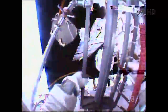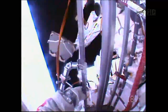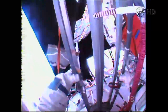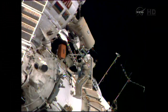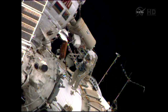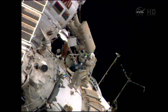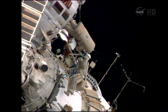But my display is still upside down. Although I understand the oxygen pressure is 355 and 27.8 is the voltage on my battery. Okay, Alexander, when you have time, we'd like you to flip the display back so you can read it, so it's not upside down. Okay. So tell us when you're ready, Alexander.